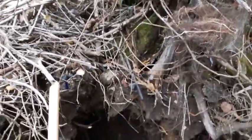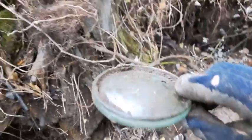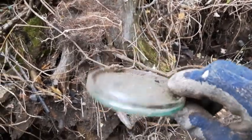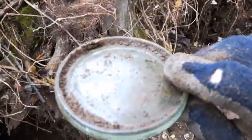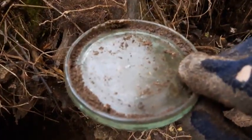Okay, so there's that. I had to get up out of there. I think this whole thing may collapse here. So that's that. Oh yeah, this thing here I want to show you too. I thought it was the base to a mason jar, but it isn't. It's like a huge top. Thing's massive. It's like a huge glass insert, I think, for a mason jar. Anyways, there's that. Later.